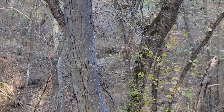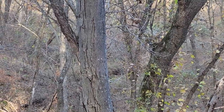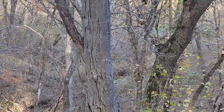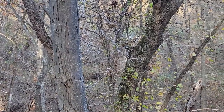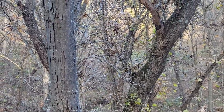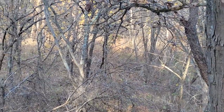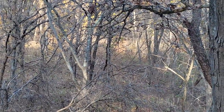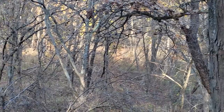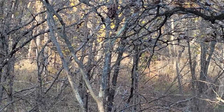Oh, there he is. He's going up. He's right behind those little trees right there. See him wagging his tail? There. Oh, he's a big buck. He's a good buck. And of course, he's going the wrong way. There he is right there. See him going up the ditch there? He's right up there. It looks like a pretty decent buck from here.